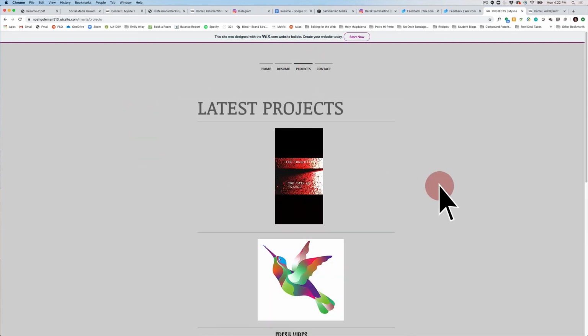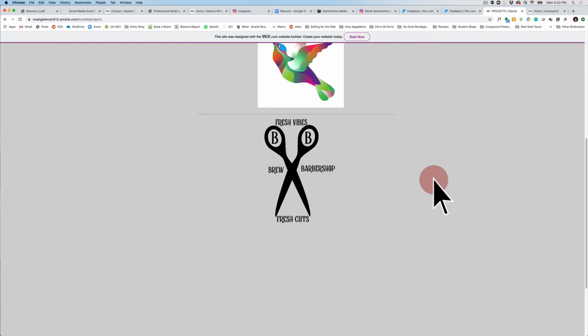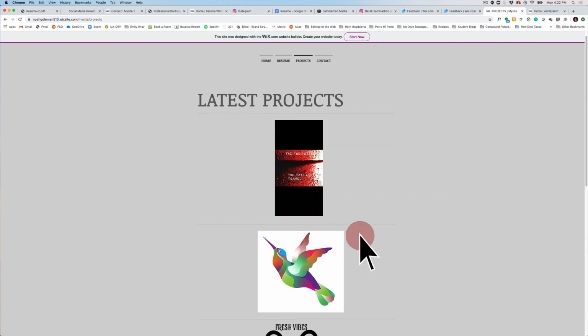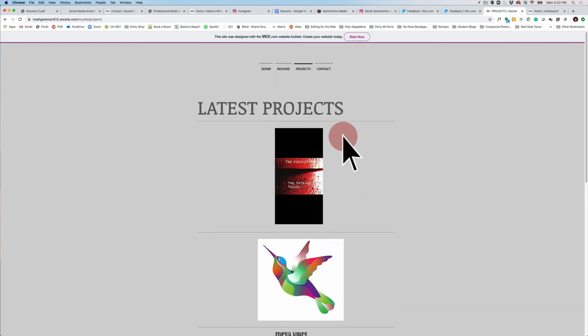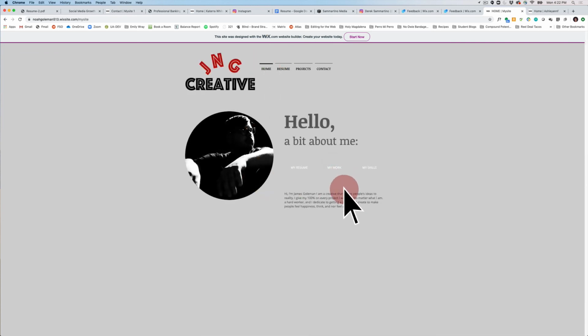Under latest projects, we've got just some different things. It looks like some graphics, right? I'm clicking on them, but nothing's happening, so I don't really have a lot of info to understand what these are. James, I know you to be kind of a writer, based on what you've shared, but I don't see much of that here. Also, I know this month you've worked a lot on your message as to why you create the things that you do and the spirit with which you want to infuse. I'd like to see that as well, in a spotlighted way.